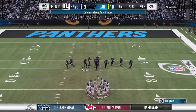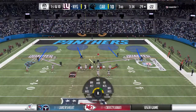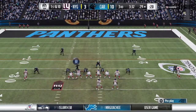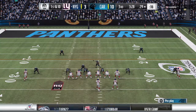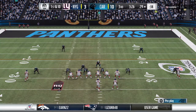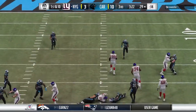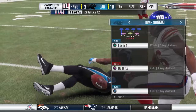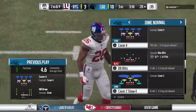And a new set of downs here after picking up the first on the ground. They'll run it now out of the gun. Might have gotten this one down to the 28, and that's all. Just a yard on the first down carry, so it's 2nd and 9.